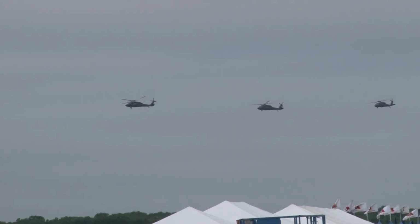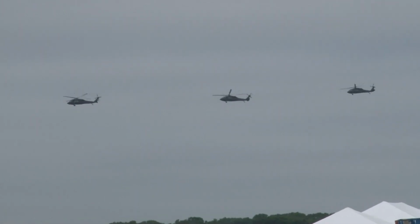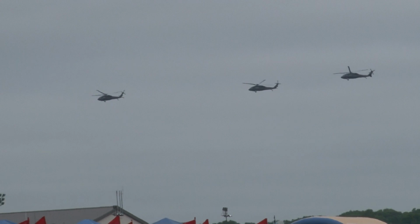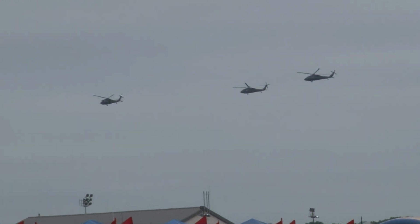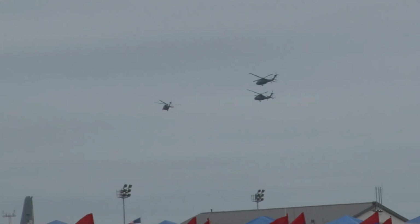I want you to take a look, if you will, please, off to the left, because we have 3 Blackhawk helicopters right now coming in, and they are from the 126th Aviation General Support Aviation Battalion.